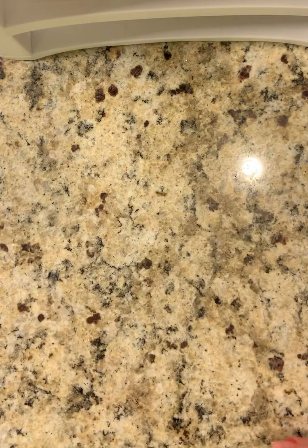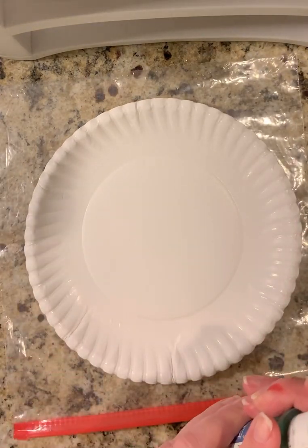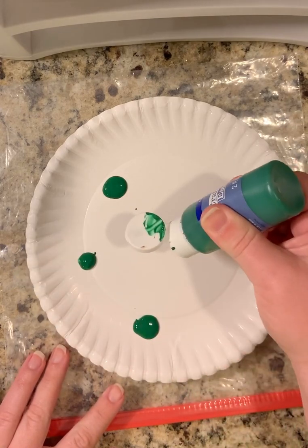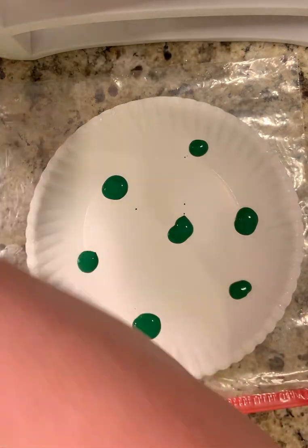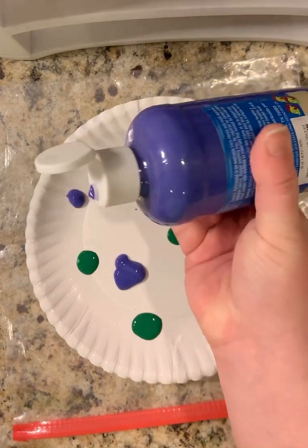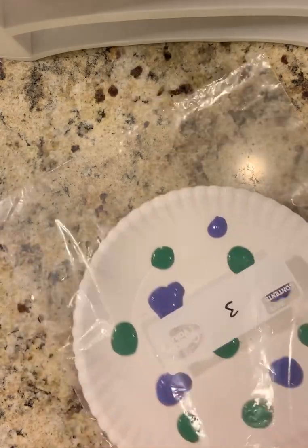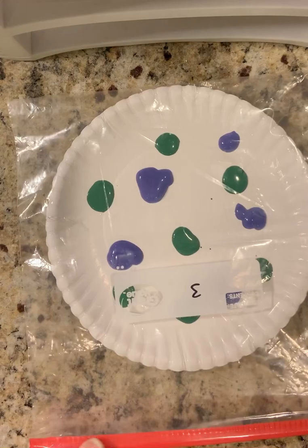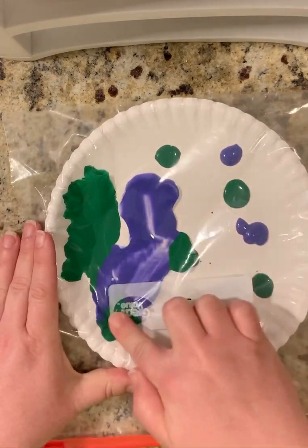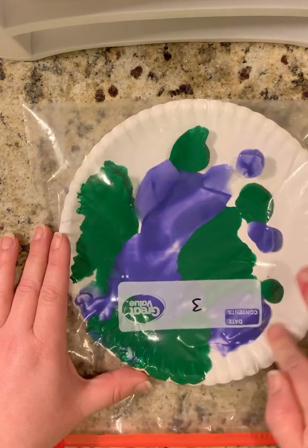That's one fun project. This is project number 2, another painting project. I'm going to add a little bit of green paint and some dots on my paper plate. And then I'm going to add some blue dots on my paper plate. And now I don't need a paintbrush at all. I'm going to slide my plate right inside a big bag that you might have in your kitchen. And now I can use my finger to make some finger paint. And I'm going to move that green and blue all over my plate to make it look like an Earth.